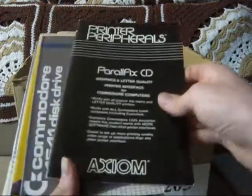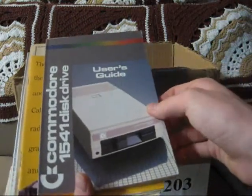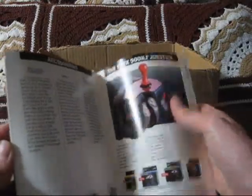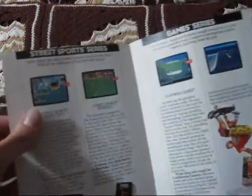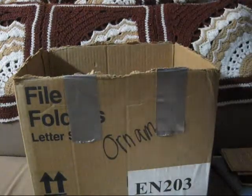Printer peripherals, which is basically a manual for a printer that I guess this guy had. Commodore 1541 Disk Drive User's Guide. This is an Epyx game catalog. This is really interesting. It's got some really interesting stuff in here. It advertises the Epyx joystick. Not going to go through all of it. Sports games, Street Sports series, game series, all that kind of stuff. Let's see, what's this? This is a warranty card for the Commodore VIC-20, I believe.